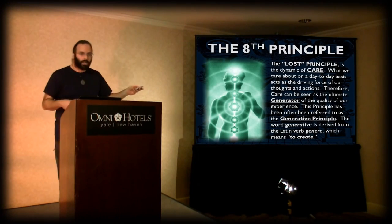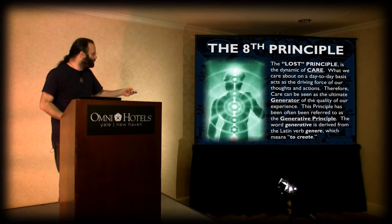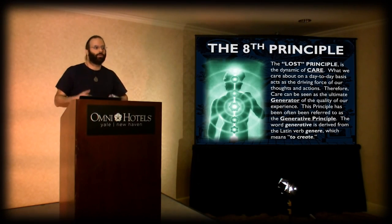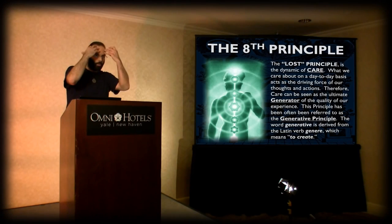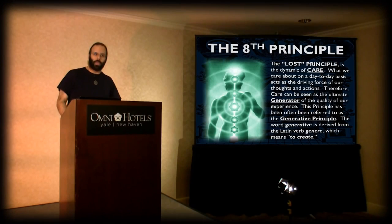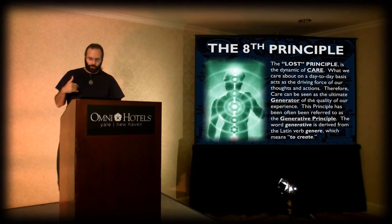As important as the brain is, which we just talked about the importance of it, the heart is ultimately what's generating the experience, because what we care about determines what we think about on a daily basis most of the time, and therefore how we behave. All right? So, this principle has often been referred to as the generative principle.